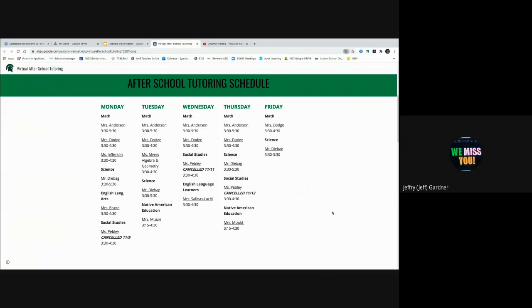And that's what you can see during the day after school, basically from 3:30. Some days it goes till 4:30, some days even a little bit longer. So there's plenty of support there. We just want to make sure if students are tapping into that, they're really taking full advantage of it. It's not time to mess around. It's time to show up and give it your best.